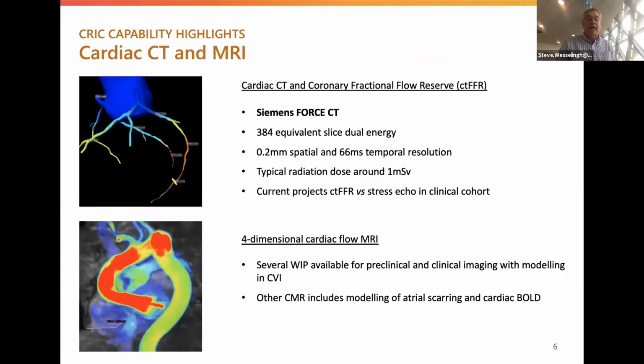We also have cardiac CT and cardiac MRI capacity. There's a Siemens Force CT, which has significant capability in terms of cardiac CT and coronary fractional flow measurements. And we also have the capacity for four-dimensional cardiac flow with the MRI. And so there's a lot of cardiac MRI studies going on at the Crick.